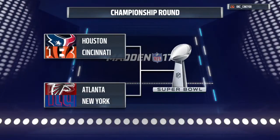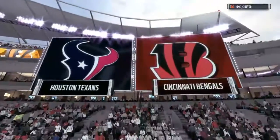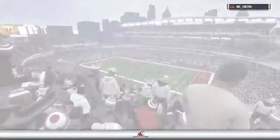Everybody, I'm Larry Ridley. Welcome to the NFL on EA Sports. With a spot in the Super Bowl on the line, everything is on the line in today's conference championship matchup. It's the Texans going up against the Bengals.